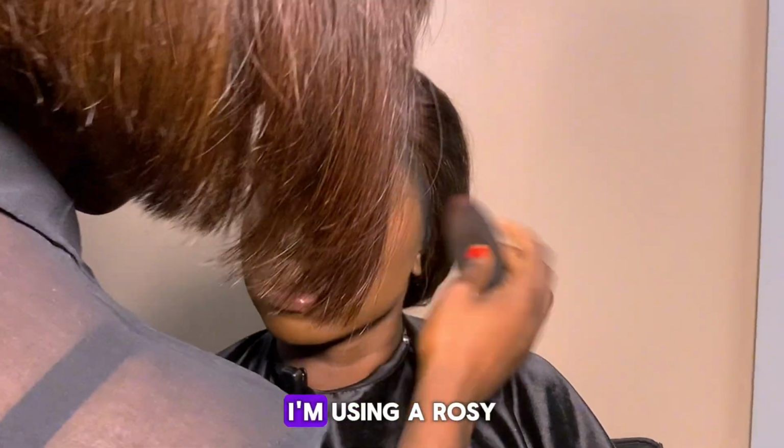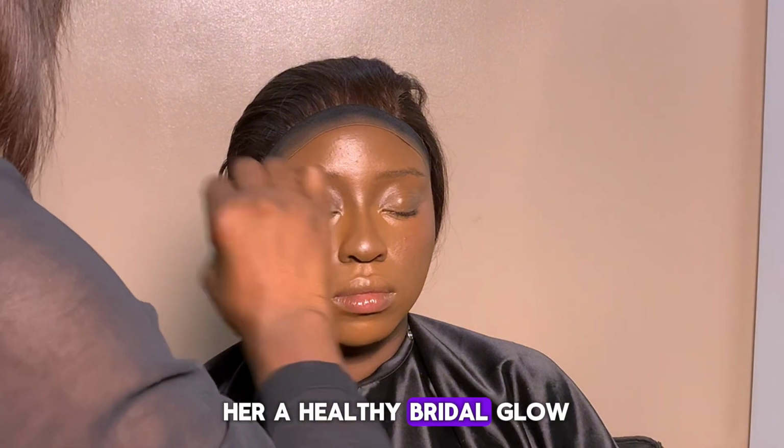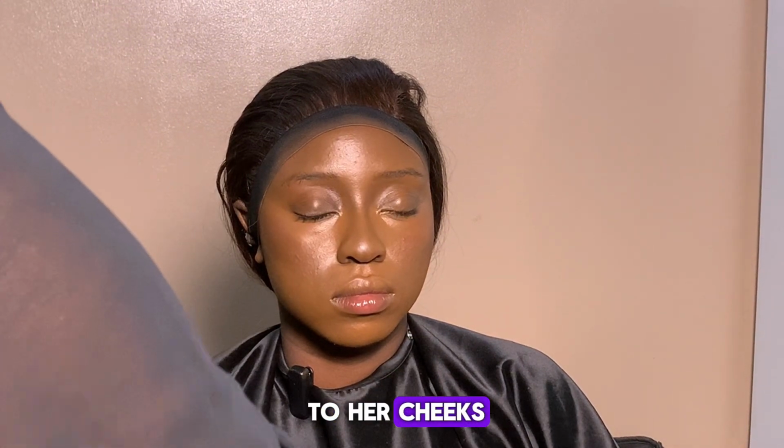Blush is next. I'm using a rosy toned blush to give her a healthy bridal glow. It adds just the right amount of color to her cheeks.